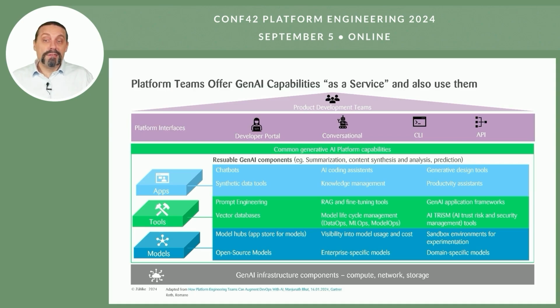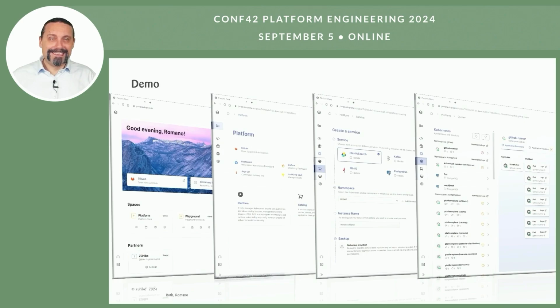Below that, you have the tooling layer where you have prompt engineering, error cases, vector databases, and so on. And below that, you have the models with a model hub, with enterprise-specific models, all of that. And below that, you integrate all of the APIs of the Gen AI infrastructure that is out there. So this is how you integrate AI-augmented DevOps into your platform. And with that, we are going to have a look how that looks like in a real platform.